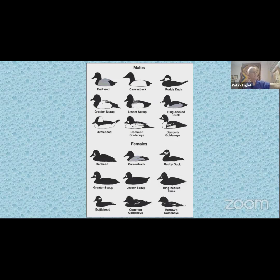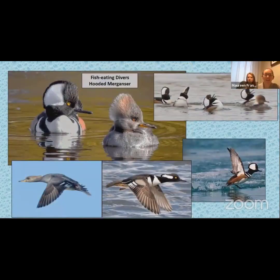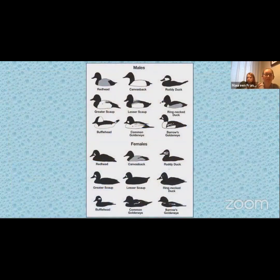Now here's the females. There aren't as many, but look, they're still white. There's still white there that we can use. And I think too, a good point, like I was saying on the females, sometimes it's going to be a little bit different color, but where the white is is still pretty similar.